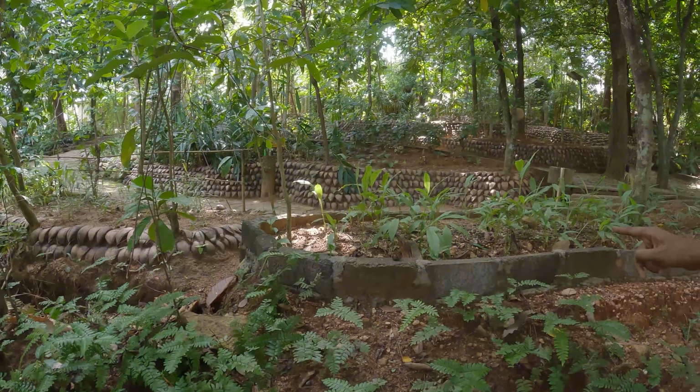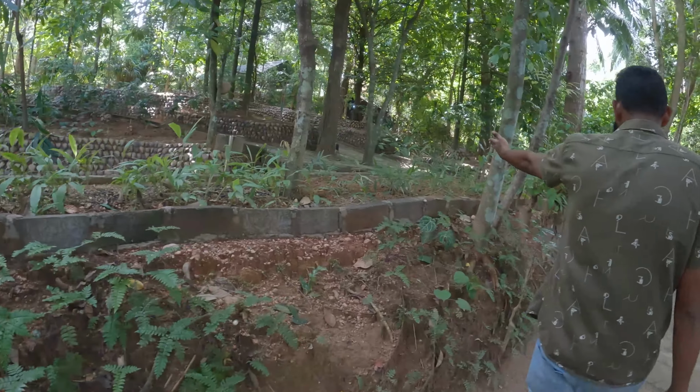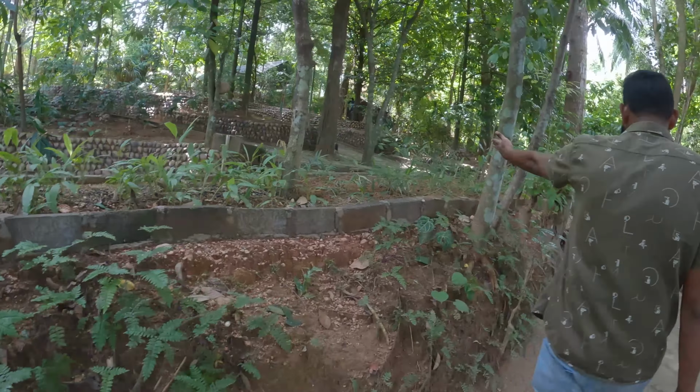Under the soil, haldi, that is root. Yeah. And this is ginger.